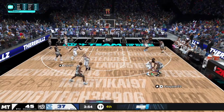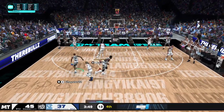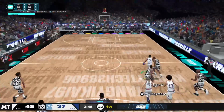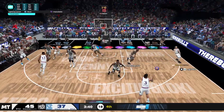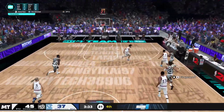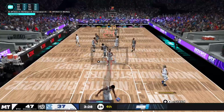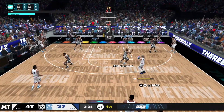Beal deciding where to go with it. Pass to Payton. There's the screen. Down low. Dawkins. And Thompson sends it back. When your defense is challenged like that, you need guys to rise to the occasion. Rejection. And here we go. Fast break. Payton's got it. Count it. Johnson's got the fourth quarter started here with a bucket for Atlanta.